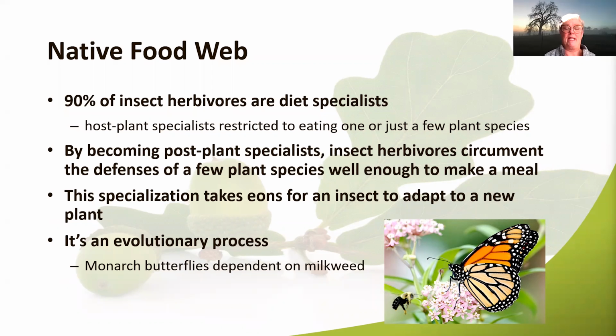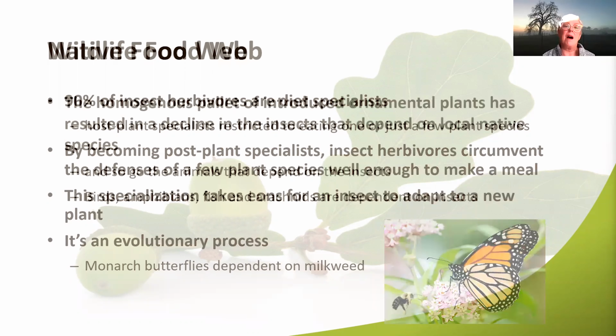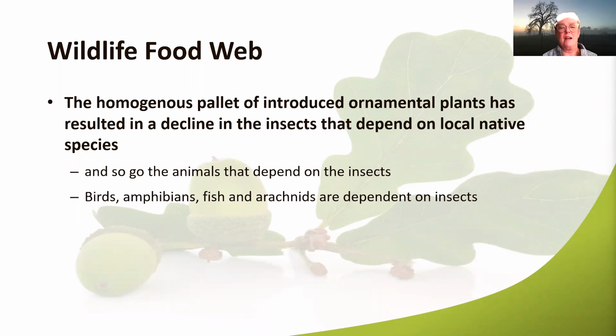But that plant has also evolved mechanisms to keep it at bay, minimizing the damage done by them. So this has taken a very, very long time to occur. And again, monarch butterflies are a really great example of that evolutionary relationship. This homogeneous palette of introduced plants that we have pretty ubiquitously through California, actually through the whole United States, has really contributed to this decline in insects. Because of these special relationships that have evolved, as those plants are removed, you're also removing the populations of the insects and affecting the populations of a lot of other organisms.